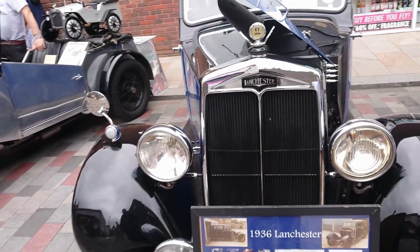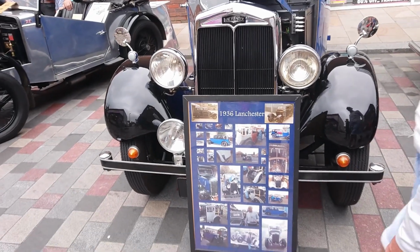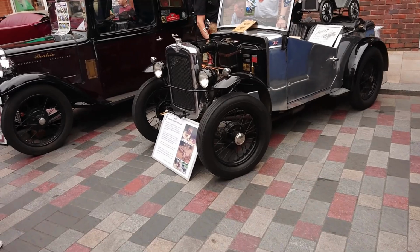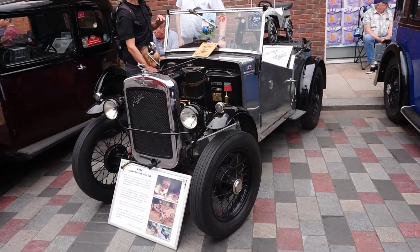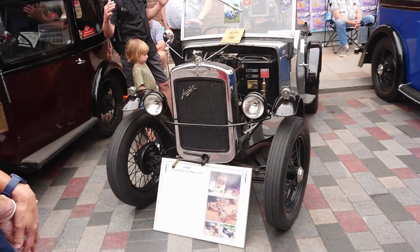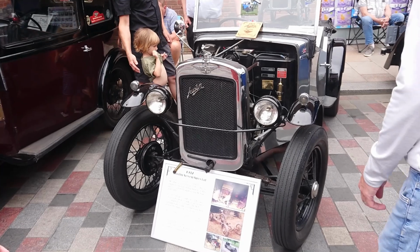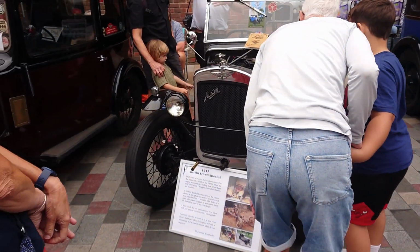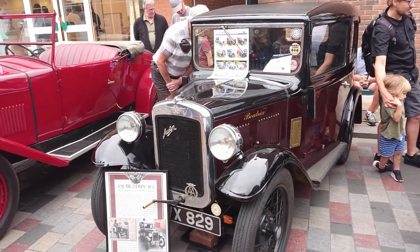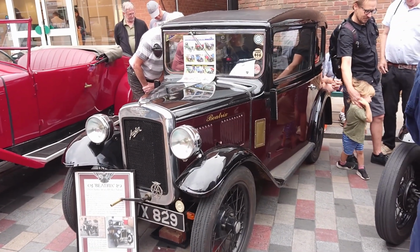Lanchester's certainly a make that was lost in the mist of time, and actually the same company that owned Daimler until 1960, BSA, owned both of them, and I think Lanchester disappeared about 1956. Can't remember now. 1937 Austin 7 Special, so made up of remains of a Ruby Saloon. Here is the Ruby Saloon. This 1934 RP Box Saloon, Beatrix.